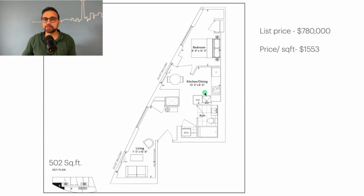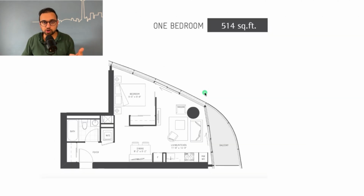So I'm going to suggest to avoid this type of layout or a floor plan, and I'm going to show you a couple more floor plans which you should avoid. So here we go, and after that, I'm going to show you a good one bedroom layout as well.